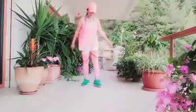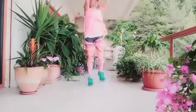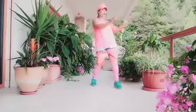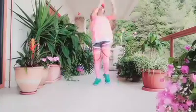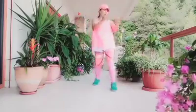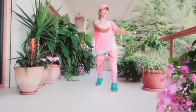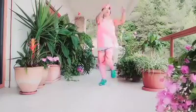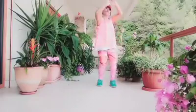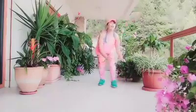Shoot. The other side. Catch. Dribble. Shoot. Catch. Dribble. Shoot. Aim for 3 points. Dribble. 3 points. Dribble. Rebound. Catch. Rebound.